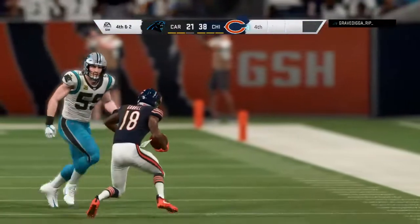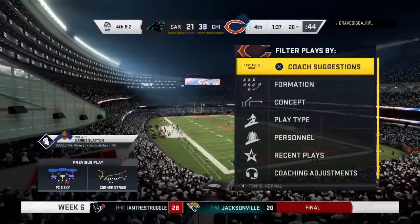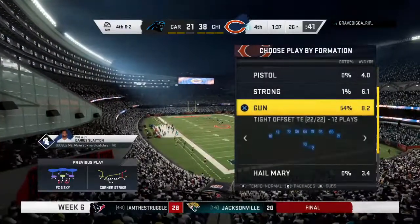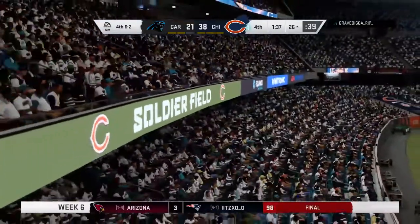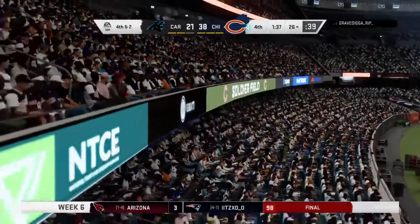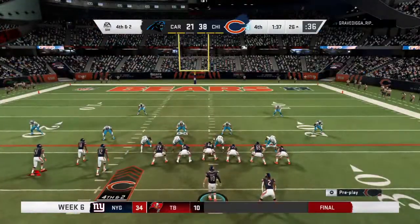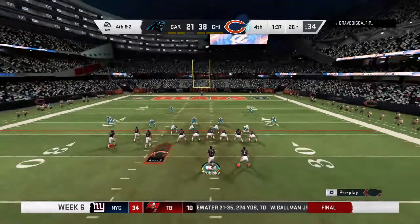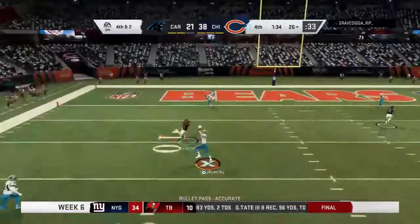Try and hit your receiver on the run and see if he can pick it up, keep it on his feet, get a little rack yardage. Yeah, but a nice job defensively to get to him and keep him short of the 1st. And with things looking pretty good on the scoreboard, they're going to keep the offense out there and go for it here on 4th. Now it's Trubisky.